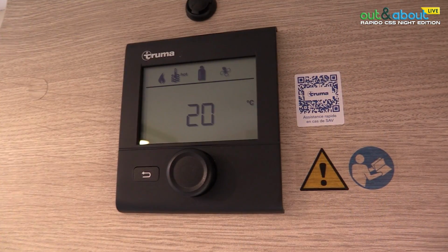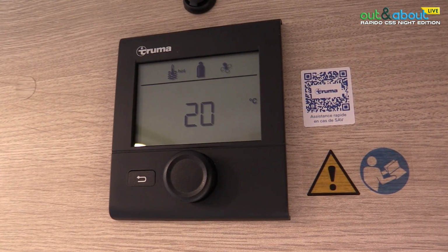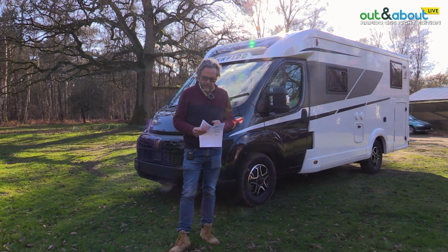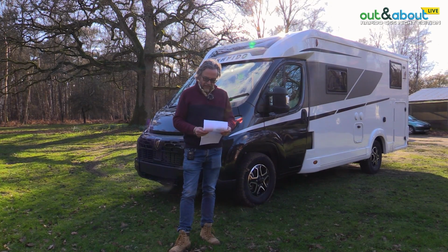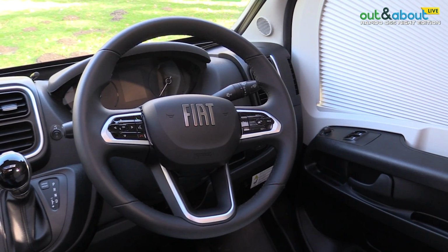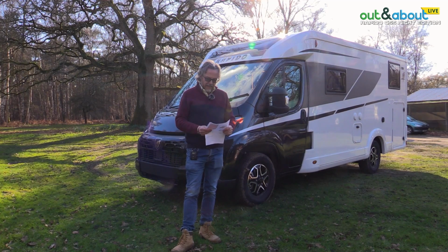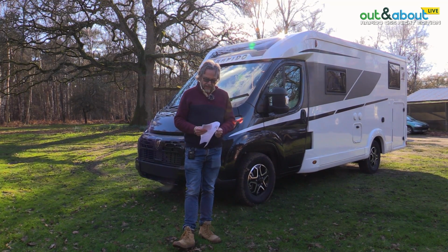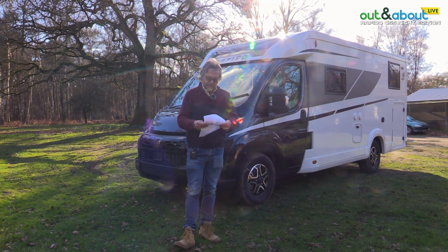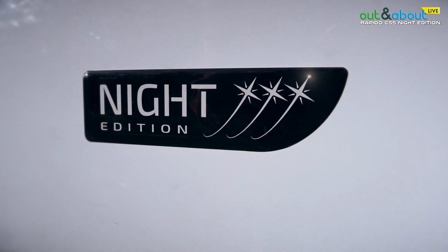It has the Truma Combi diesel heating with the altitude kit and the CP Plus control panel. It has a heated wastewater tank and the Smart Pack as standard. Well, that gives you the 16-inch two-tone alloy wheels, the leather steering wheel and the bits of grey finish on the dashboard. On top of that, you have the Relax Pack, which gives you tyre pressure monitoring and an electric parking brake. And also, you get the Select Pack as standard. So, a lot of kit on this van for your 80 grand.